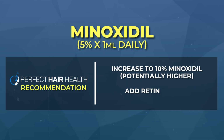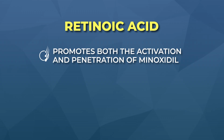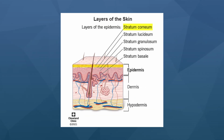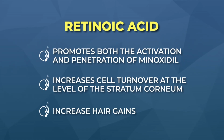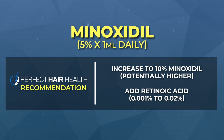The next thing Bryan might want to do is potentially add in retinoic acid, at dilutions of 0.001% all the way up to 0.02%. This ingredient also helps to promote both the activation and penetration of minoxidil. It increases cell turnover at the level of the stratum corneum. That's the outermost layer of the epidermis. So it also helps with all other topical ingredients getting deeper into the scalp. And that might afford him some bigger hair gains. For more information on that, check out our video about how to fix hair loss in men. So to quickly recap, consider bumping up to 10% minoxidil, consider adding in low-dose retinoic acid. We think those might move the needle.